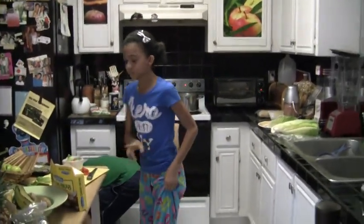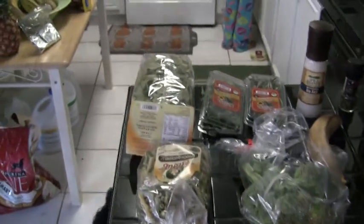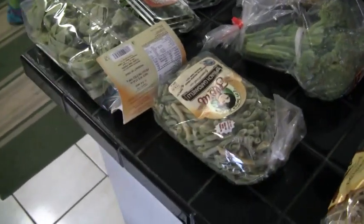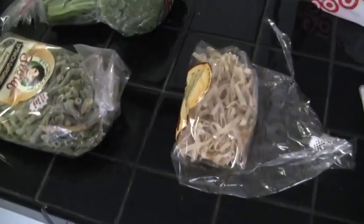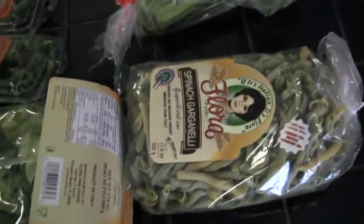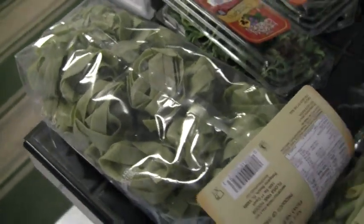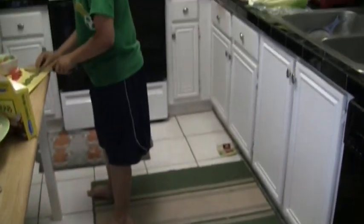Today, they are making something for lunch out of pasta. We have many different choices of pasta. We have some egg fettuccine, spinach garganelli, spinach fettuccine, and I think they've taken their pasta.